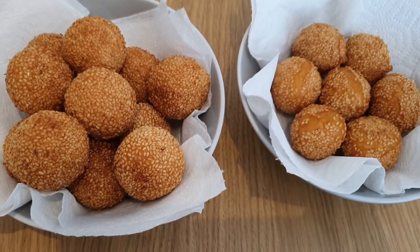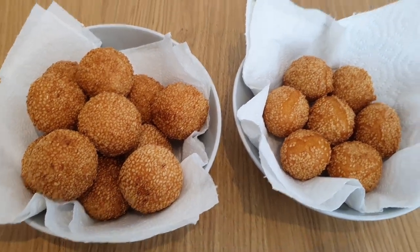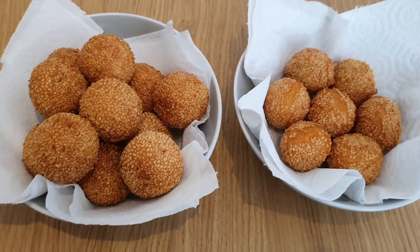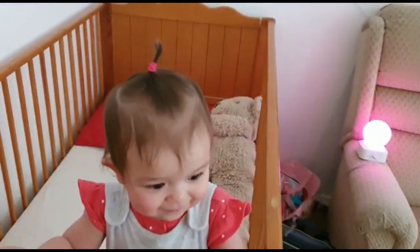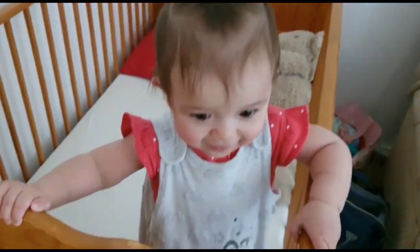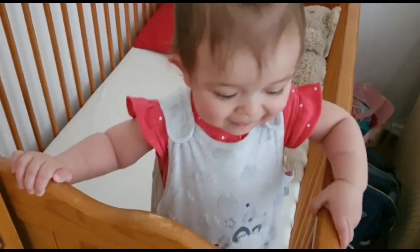Can't wait to start eating these. They look so good. The baby has awakened. Dun dun dun dun. That was a quick nap. Care to explain, Sophia Jane?